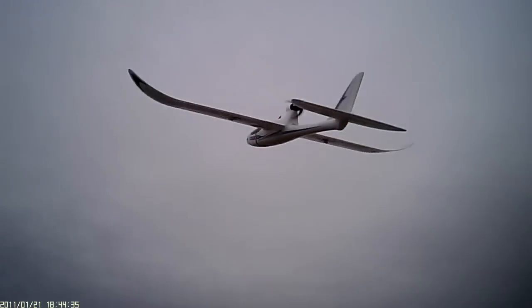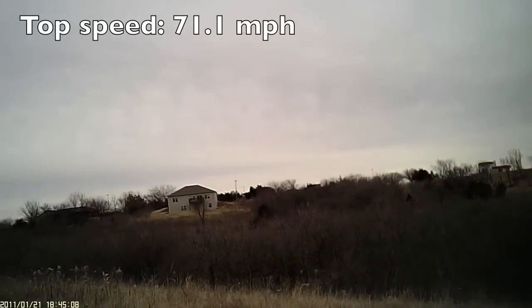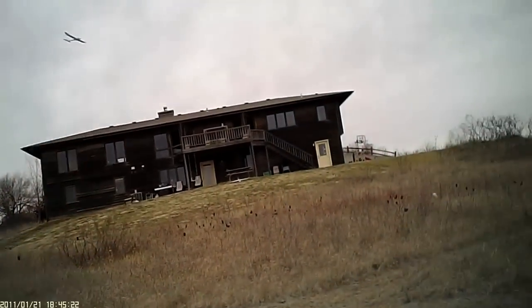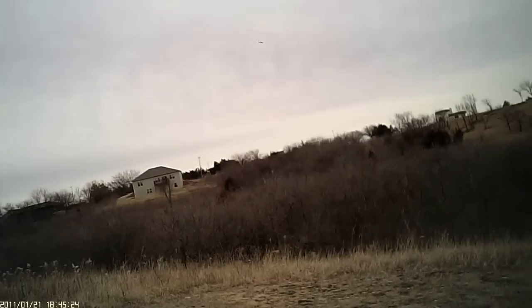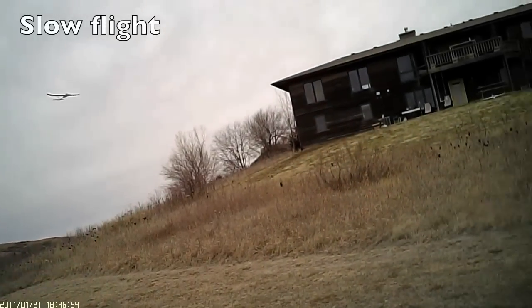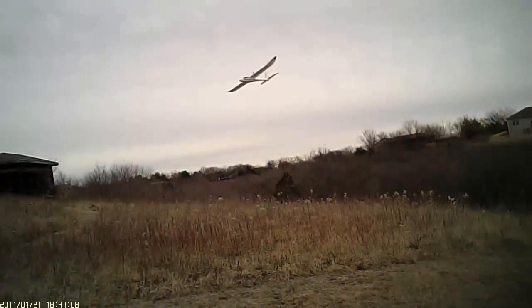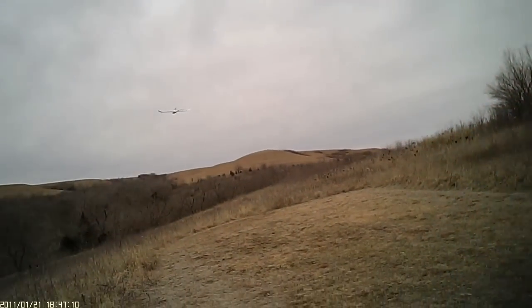As with the Bixler, launching is very easy. It's a little bit more speedy. As you can see, they're just over 70 miles an hour. There's not a big difference between the two, but the AXN is a little bit more speedy. It's also fairly stable at low speeds, but not quite as stable as the Bixler is.